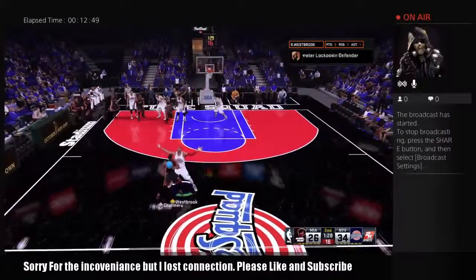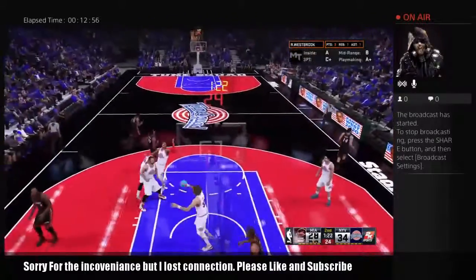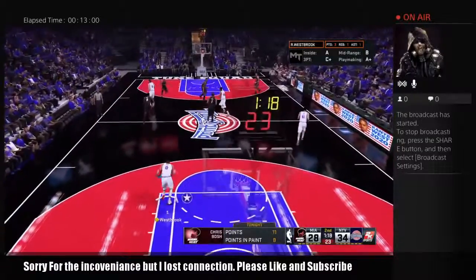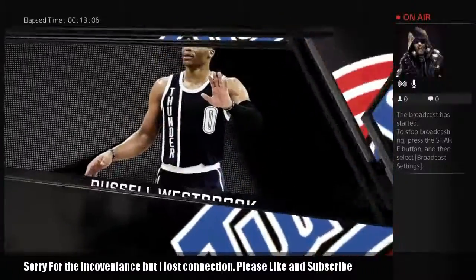Chalmers against Westbrook. And Chalmers kicks to Winslow. Here's Bosh. Scored the bucket. He's made 5 so far, shooting a very clean 5 of 7. New York leading by 6. And Westbrook, here we go. Boom, he jams it straight down.